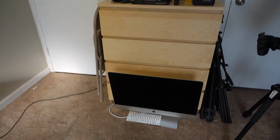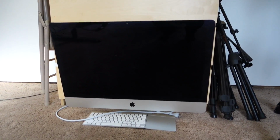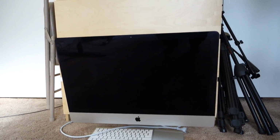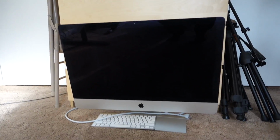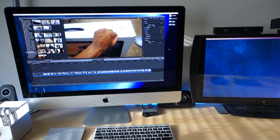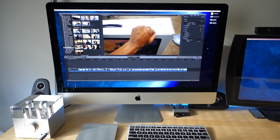Oh yeah, and that is my old iMac 27-inch. It is a late 2012. Still a very awesome computer. It's pretty much maxed out for the time that it came out. 3 terabyte Fusion drive. But I had to upgrade to the new 5K iMac because I'm editing videos in 4K now, so I needed something a bit more powerful that could handle it.